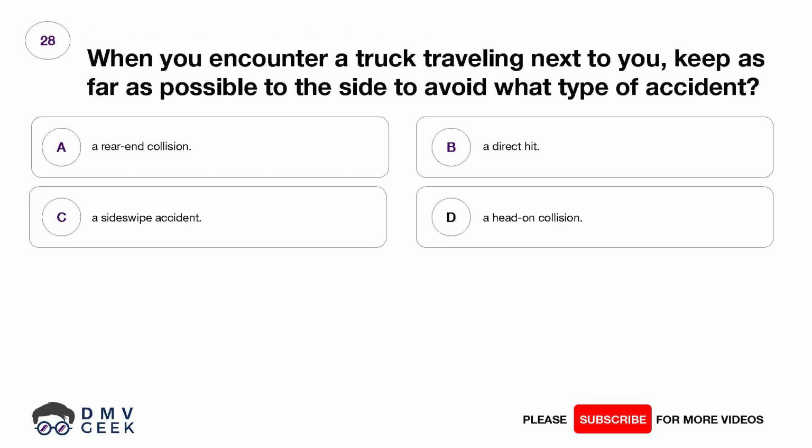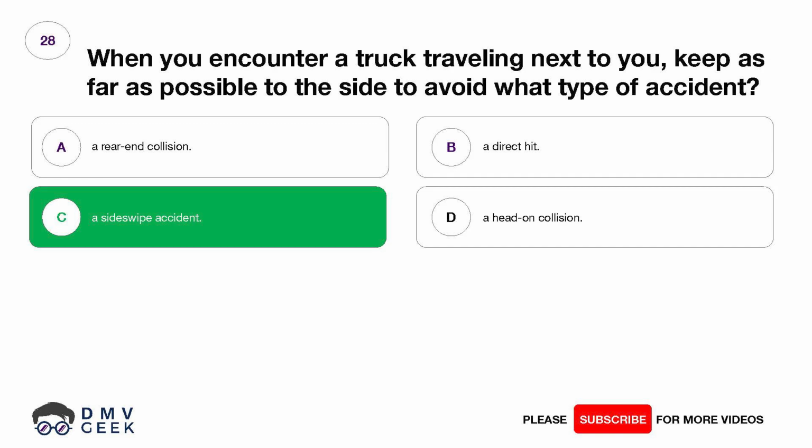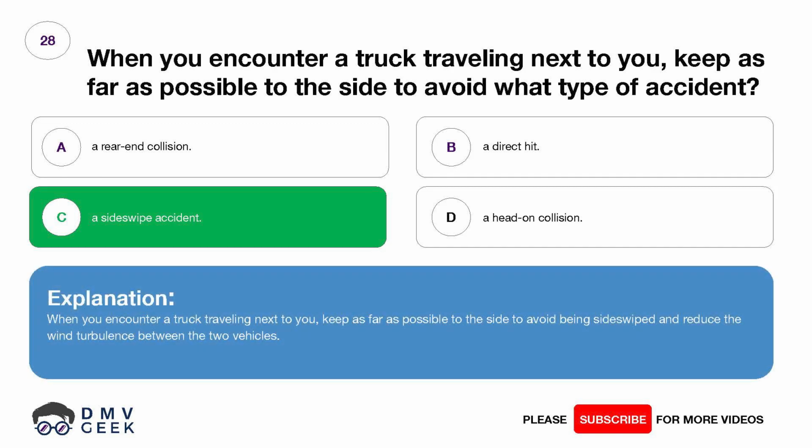Question 28. When you encounter a truck traveling next to you, keep as far as possible to the side to avoid what type of accident? A. A rear-end collision. B. A direct hit. C. A sideswipe accident. D. A head-on collision. The answer is C. When you encounter a truck traveling next to you, keep as far as possible to the side to avoid being sideswiped and reduce the wind turbulence between the two vehicles.